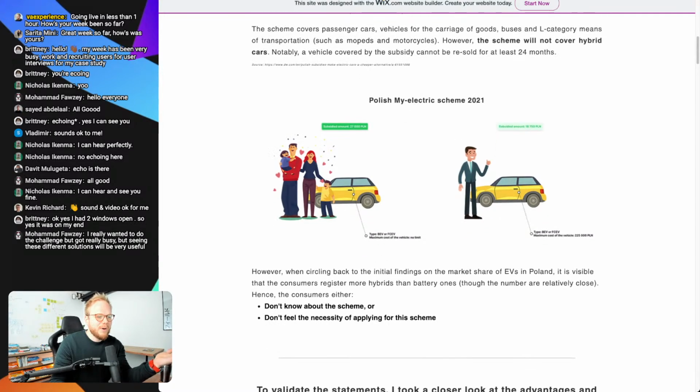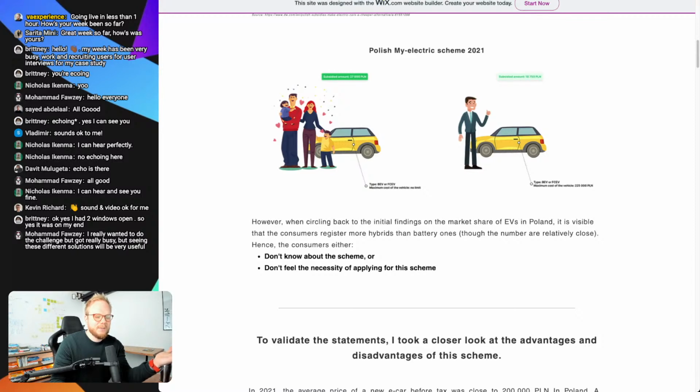Ultimately, what she wrote down as one of those findings, a synthesized summary outcome, is that a lot of people don't really know about this scheme, or they don't feel the necessity of applying for this scheme. And immediately what I had in mind was: why don't we know about this scheme? Why don't we feel the necessity? That to me would be the next level, to go deeper and understand the immediate behavioral drivers for each person.